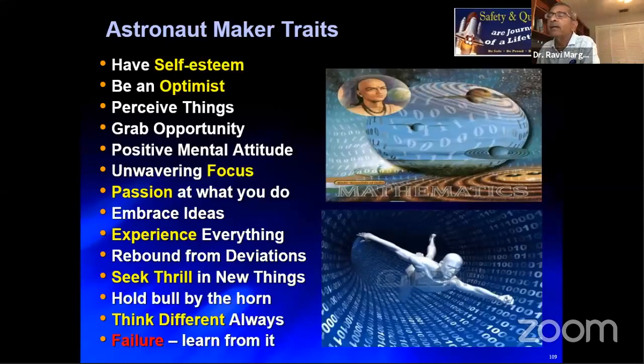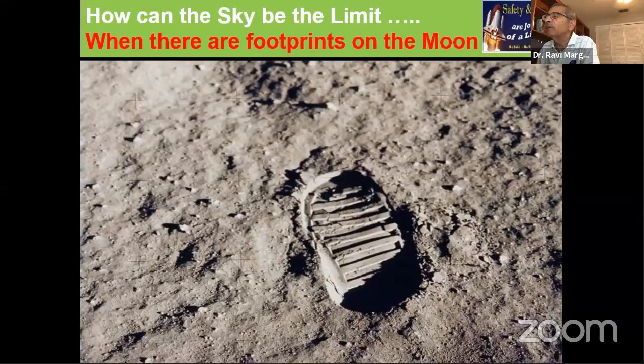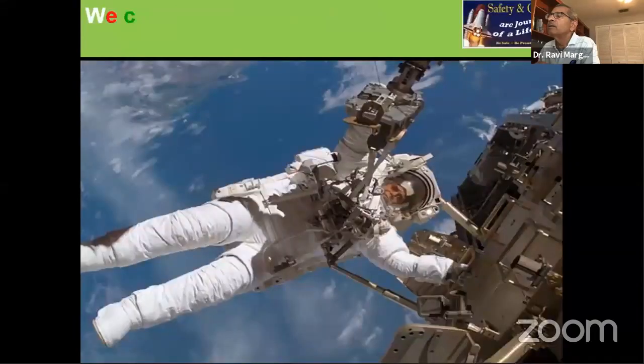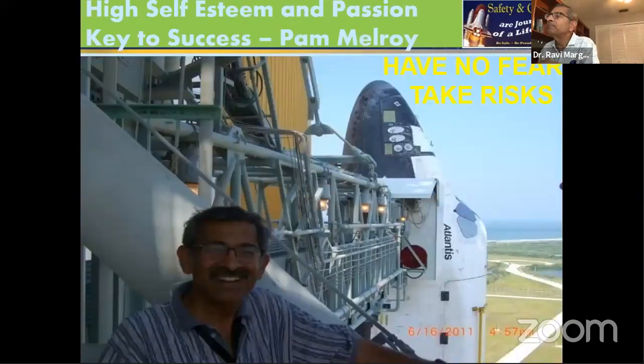So how can sky be the limit? This is a quote from my boss, who was the project manager as well as the astronaut: How can sky be the limit when there are footprints on the moon? Next slide. We can achieve what we think, reach our own goals and stars. Next slide. Self-esteem is the most important thing. Next slide.